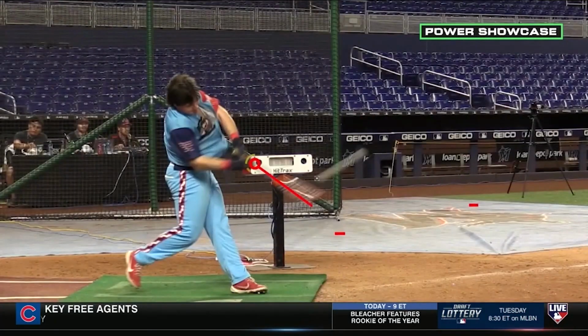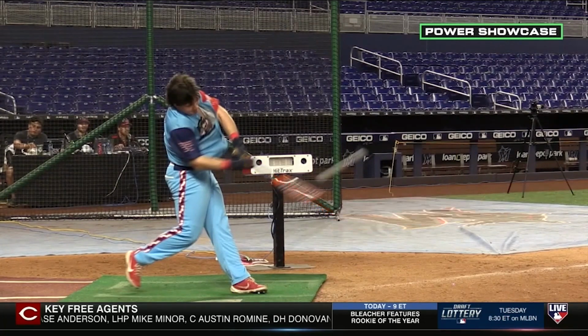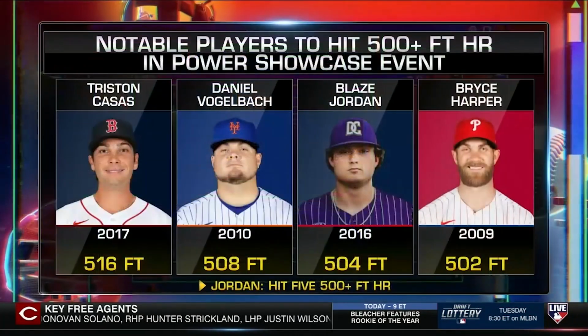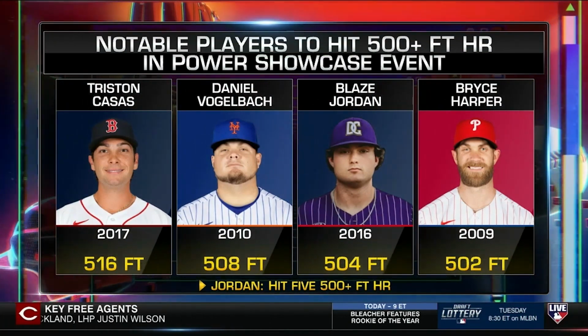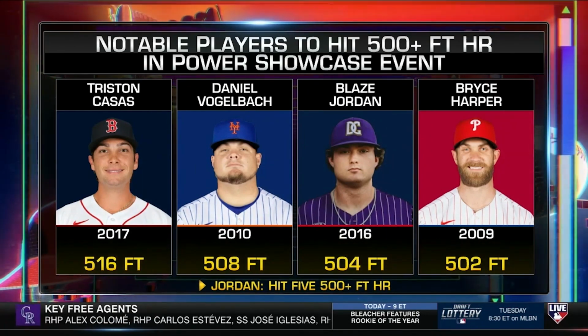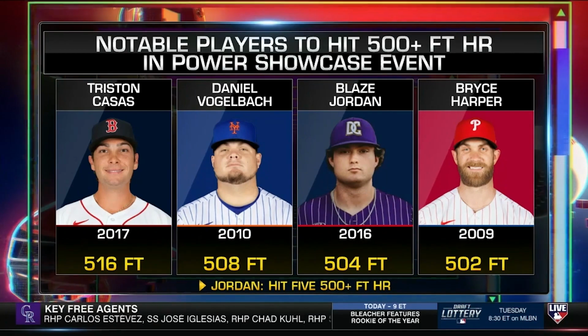Wow. You've had a lot of notable big leaguers. We're taking a look at some of the breakdown here for Clayton's swing. You've had guys, Bryce Harper, Daniel Vogelbach, Triston Casas, who is waiting to bloom as a Red Sox, and a bunch of kids that have played in this thing, competed and hit balls over 500 feet. And you had another couple of players join that club in this year's event.